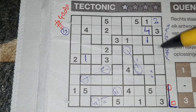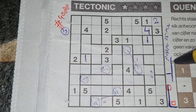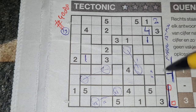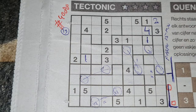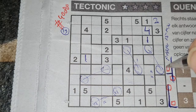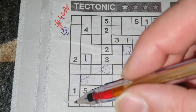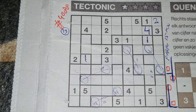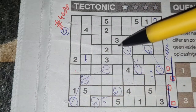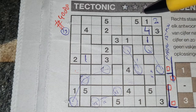How about this shape? Let me draw this shape here. Alright. When you see this kind of shape, this box has the same number as that box. Do I have more of these kinds of shapes? No. Oh, I overlooked this L shape. Yes, we have another one. So this box has the same number as that box. Okay, then the following shape.